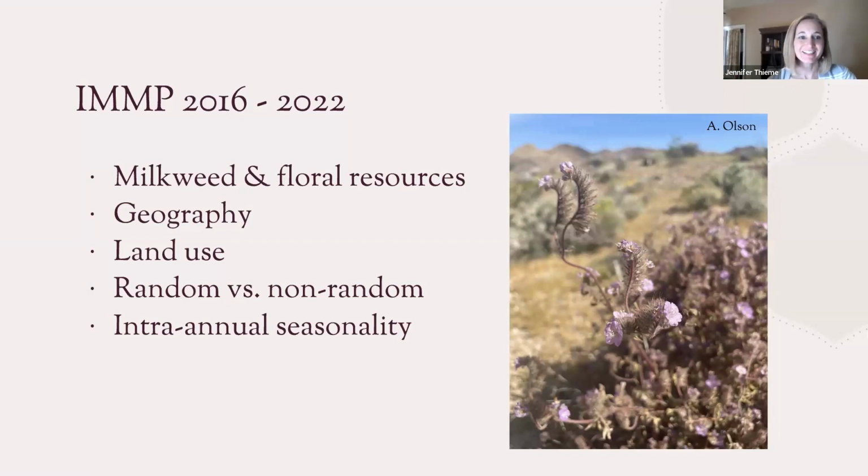Thank you, Sarah. Yeah, that was a great example of using the IMMP for specific research questions, a very targeted application on the ground of where they're picking out sites, and she's continuing to grow that data set. I'm going to take a step back a little bit, and we'll talk about broader exploration of the data set.